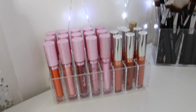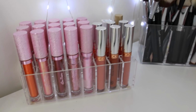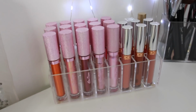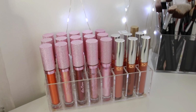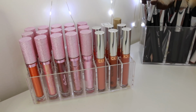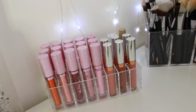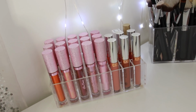Then over here, I get so many questions on these lipsticks here. These are the Lime Crime Diamond Crushers. So that is what the mystical capped lipsticks that I get so many questions about are. They are the Diamond Crushers, as well as I have some of my favorite nude Anastasia liquid lipsticks, some Ofra lipsticks, Stila lipsticks, just some of my favorite nudes again are over here so that they're within reach.